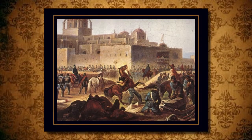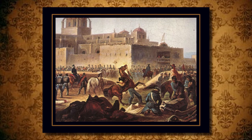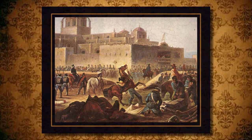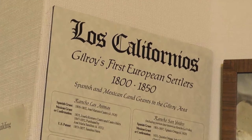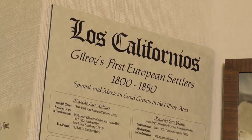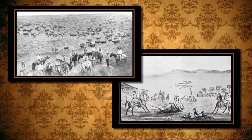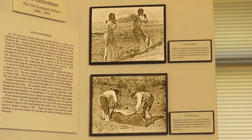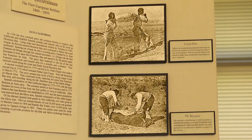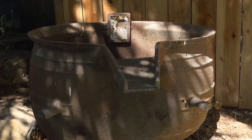In 1821, a revolt against Spanish rule in Mexico brought California under the Mexican flag. Collectively, Europeans residing in California are often referred to as Californios. The primary economy was based on cattle, providing hides and tallow for trading in the port of Monterey. In the museum, you can see illustrations and artifacts of their way of life.